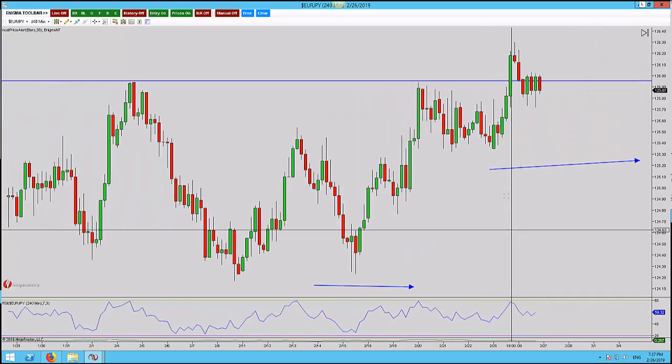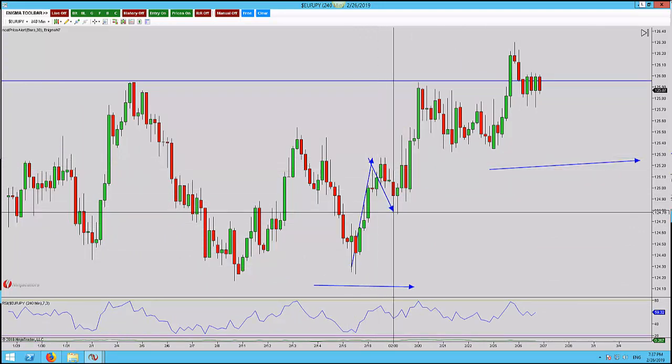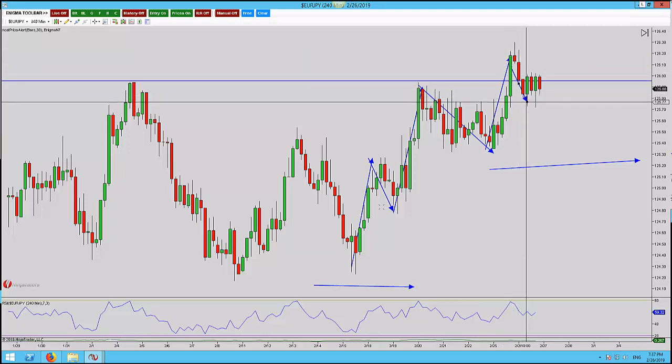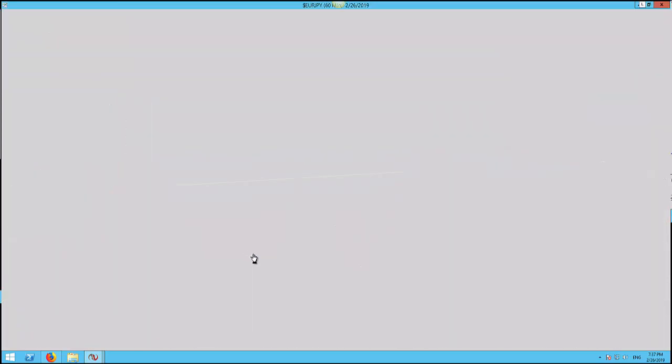Now here on the 240, not that much, but you can see new high, outside return, new high, outside return, new high. So we would then be looking for a pullback and a chance to get long. So let's go and take a look at the 60.